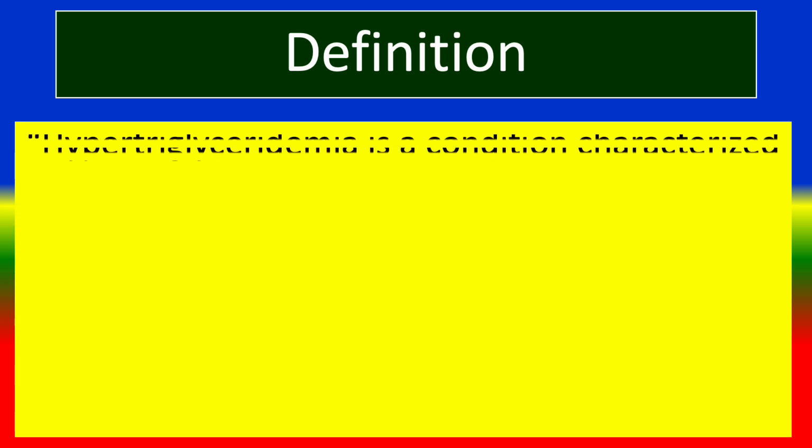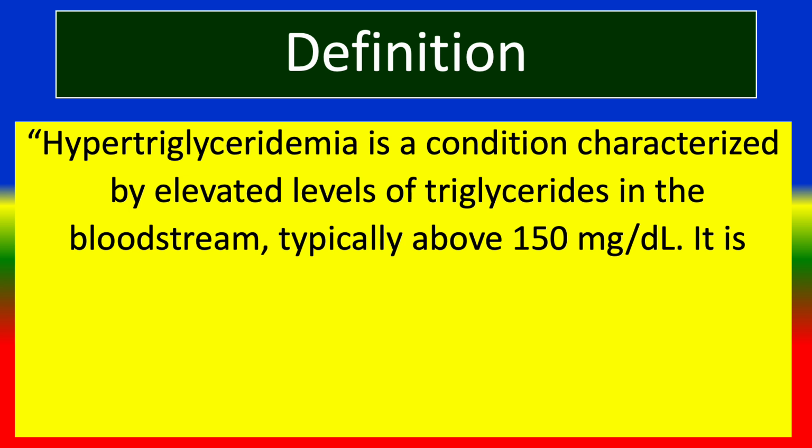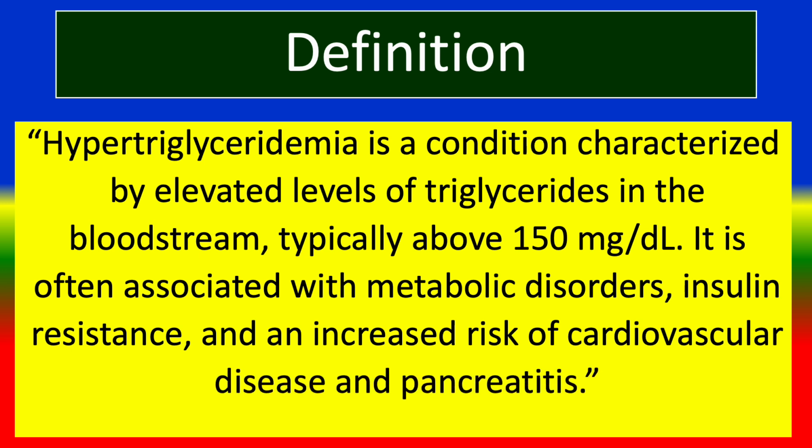A definition: hypertriglyceridemia is a condition characterized by elevated levels of triglycerides in the bloodstream, typically above 150 mg per dL. It is often associated with metabolic disorders, insulin resistance, and an increased risk of cardiovascular disease and pancreatitis.